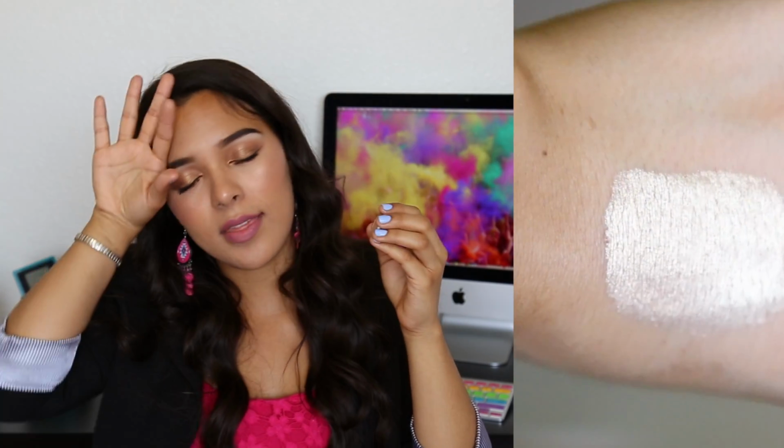This one right here is called Magic Act, and this is one of my favorites. I feel like you don't really have to think much about it, and I like colors that I can do that. I'm a student, I'm already thinking a lot, and I just want to pop something in my crease and call it a day, and this is it. A very warm gold color, so it's not that intense, and it's definitely a very wearable gold.